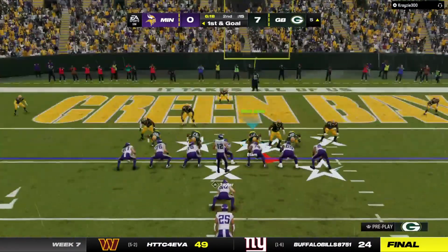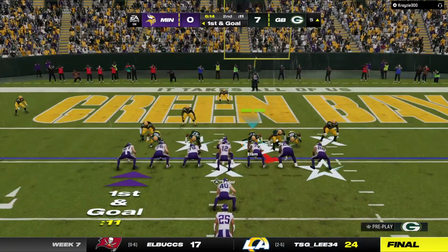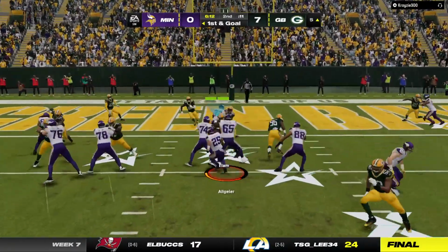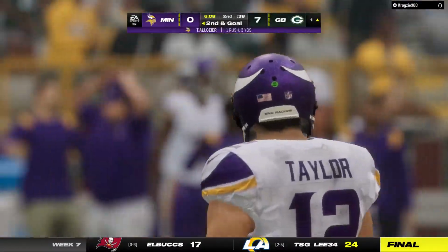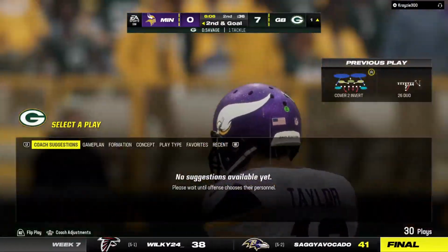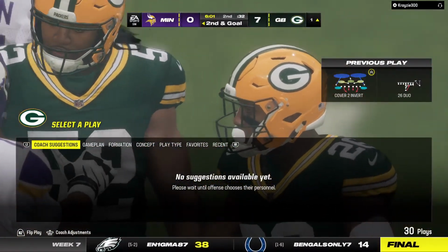Week 7 action, and we've got a 7-point game here in the second quarter. This offense is hoping to change that right here. They'll run here with Algier, and he'll be stopped about a yard shy of the goal line after a pickup of about 3. He's still in search of his first rushing touchdown of the year, but not on that play.